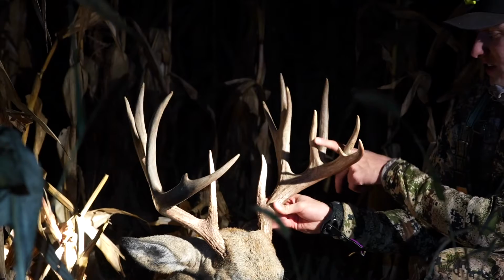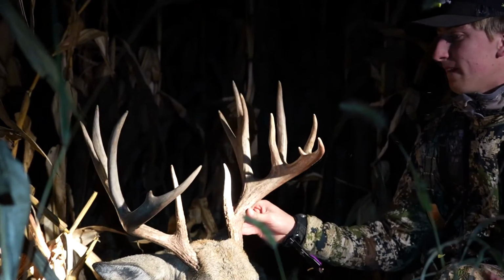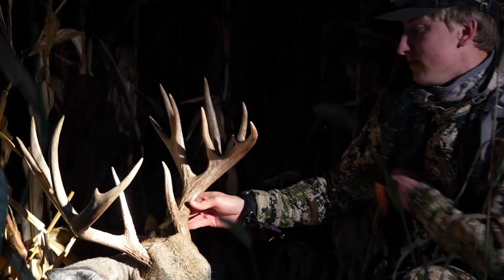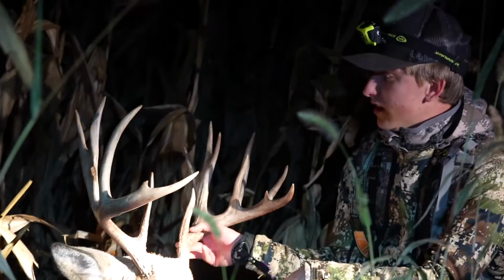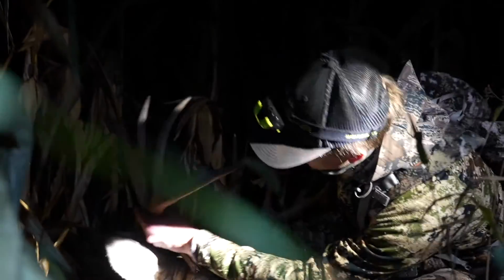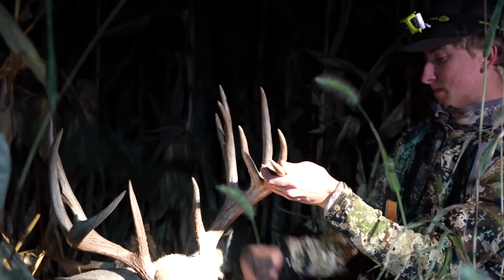Look how sick this is, this inline. And there's one here too. I didn't know that was there. Yeah. Yeah, it's a sweet deer, dude. Turkey. Oh, he broke something off here, hey? He might have had a turkey foot over there too. Yeah, he did for sure. Look at that thing. None of the pictures I had of him had that. That's a sweet deer, dude.